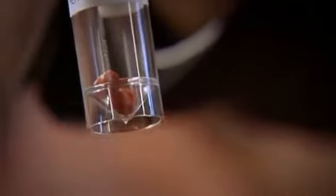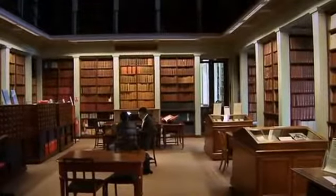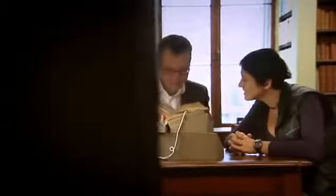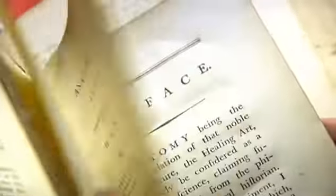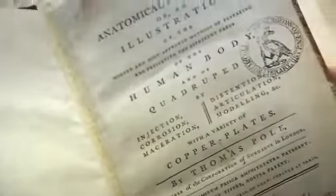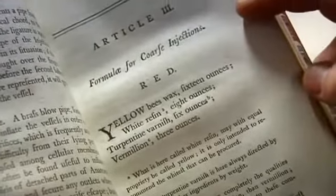Xanthi also needs to pinpoint the ingredients used in the various recipes for resin developed by anatomists. Simon provides the first piece of the jigsaw in a 220-year-old book. Here we have Thomas Pole's Anatomical Instructor, published in 1790. And then here, what we have is the recipe for a coarse injection, to make a red coarse injection, the kind you would need for injecting the blood vessels. Exactly as in our Mummified Child, okay.